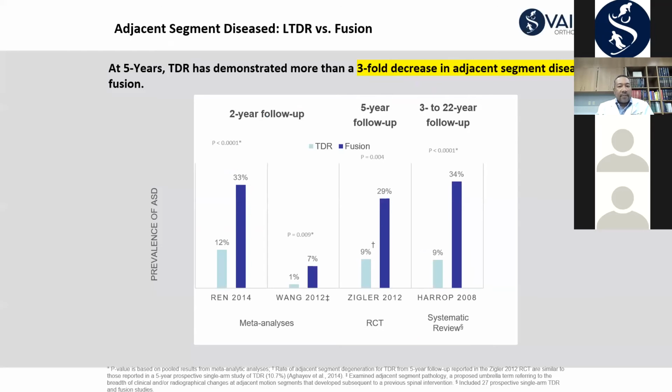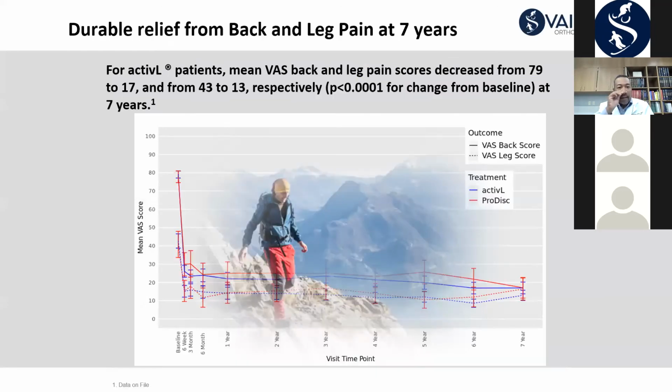I'm going to go through this slide quickly. I just wanted to highlight this to show the profound relief in pain prior to surgery. And this is the durable effect lasting out to 7 years. This 7-year data has recently been published in the International Spine Journal.